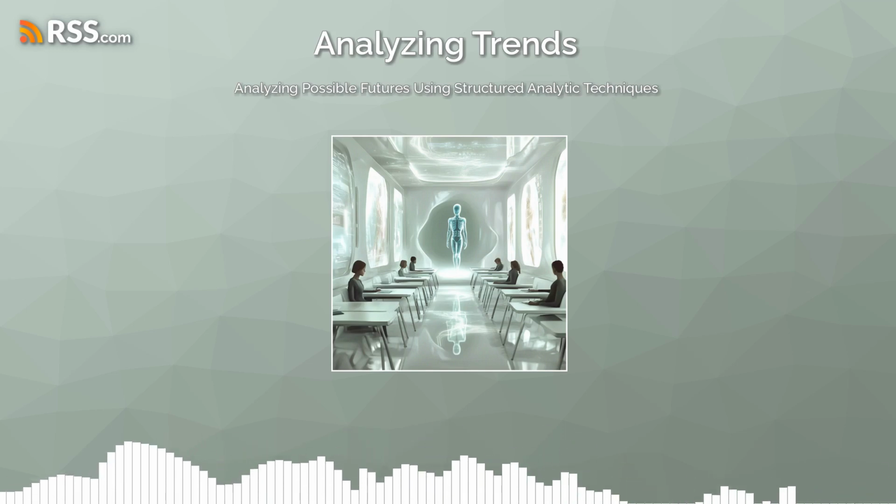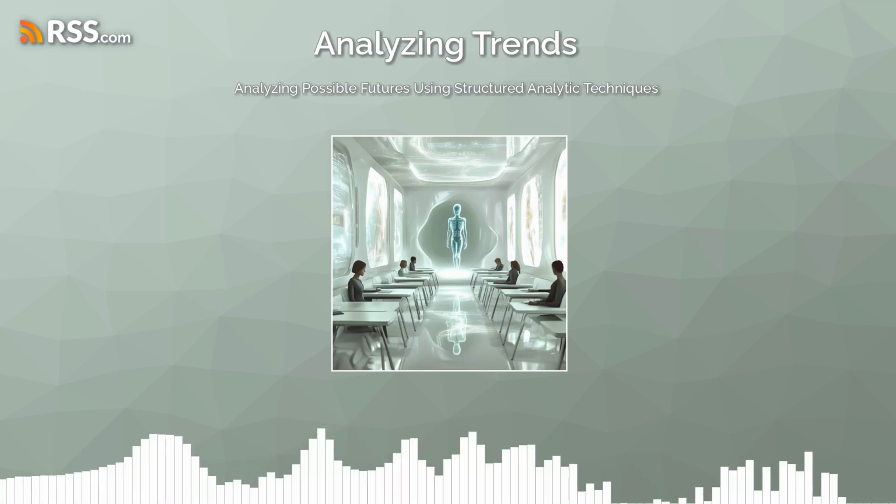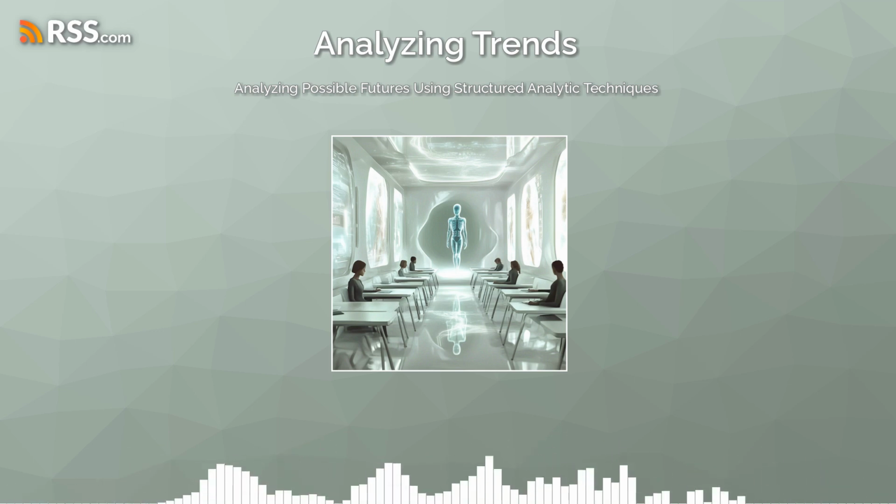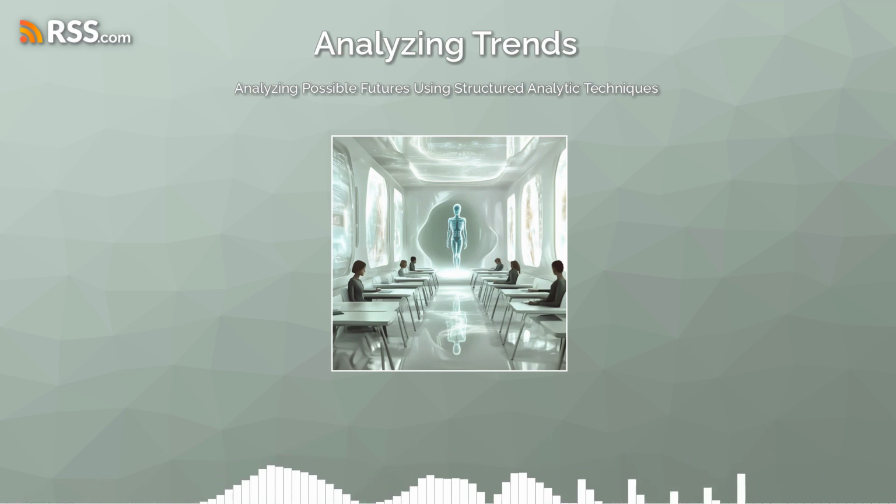Today we're diving into how design students at Parsons are using structured analytic techniques to analyze possible futures. Structured analytic techniques are tools that help us think, really think systematically about the future. And how do these tools work? They help break down complex problems. They let us explore different possibilities and uncover potential risks or opportunities.